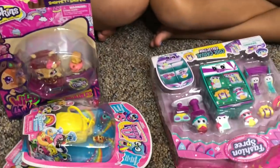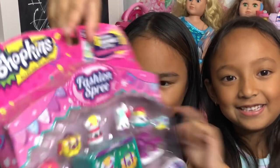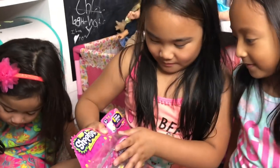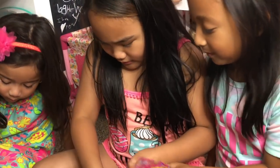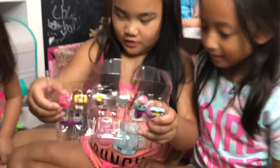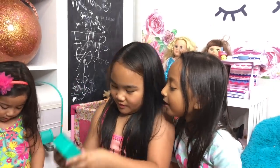So let's pick another toy. Aria, which one should we pick? This one. Okay. The Shopkins Fashion Spree? Yeah. Let's have a look. So this is a Shopkins Fashion Spree. So we're gonna open it. Oh, it's the Shopkins, guys. The big one fell out first. It's like a little dresser, Chloe.